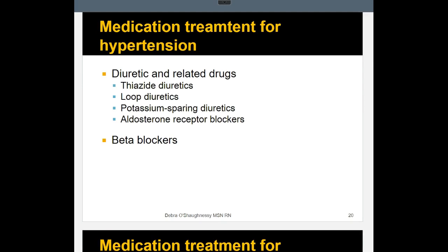Here's a list of some of the medications, and these are very much a repetition of what we've already discussed for our patients in the treatment of heart failure and even for angina. Your diuretics and related drugs, your thiazide diuretics, again, as with the loop diuretics, increase potassium secretion. Maybe if those are not working very well, the physician may prescribe a loop diuretic. Sometimes a potassium-sparing medication like Aldactone may be ordered, and in that case it's necessary that we watch for hyperkalemia. Some of your aldosterone receptor blockers, beta blockers, because another action of beta blockers is to block the release of renin, and when that happens, obviously the continuation of the renin-angiotensin system is not carried out.